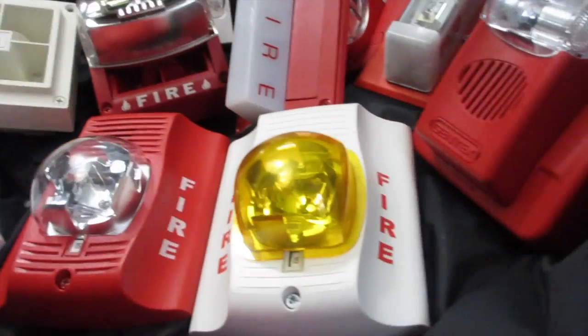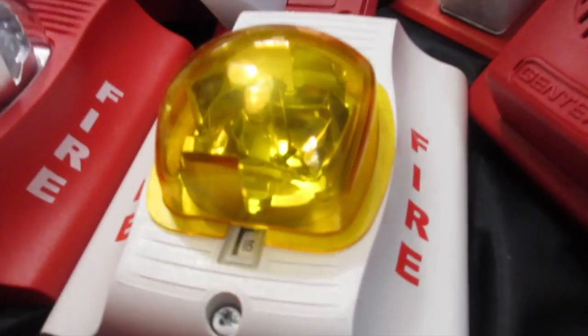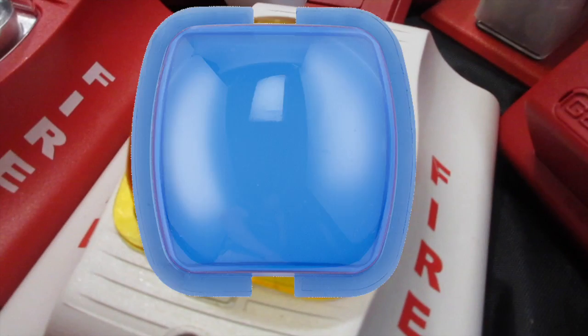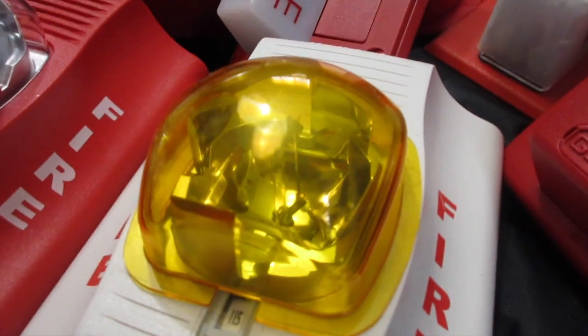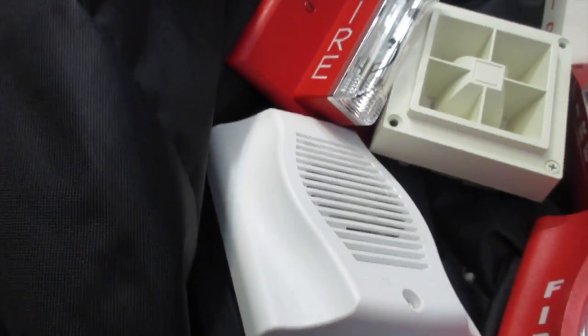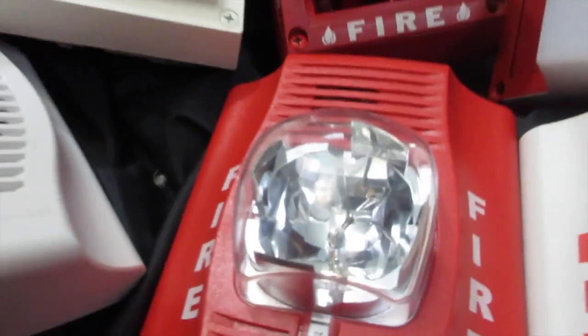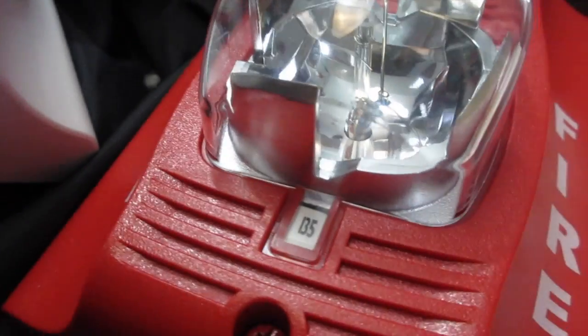Next up we have the SpectraLert Advanced series. Fun fact about these, the colored lenses come in red, amber, blue, and green. You can have up to 9 tones if you buy the chime version. The low frequency versions can reach up to 520 Hz, and the high candelas only offer 135 candela as their lowest brightness.